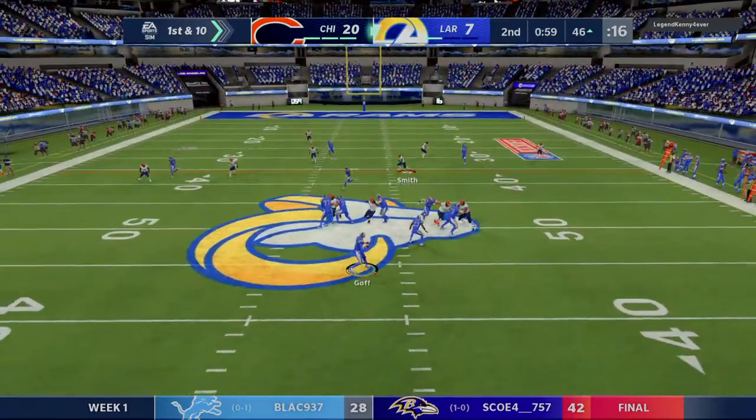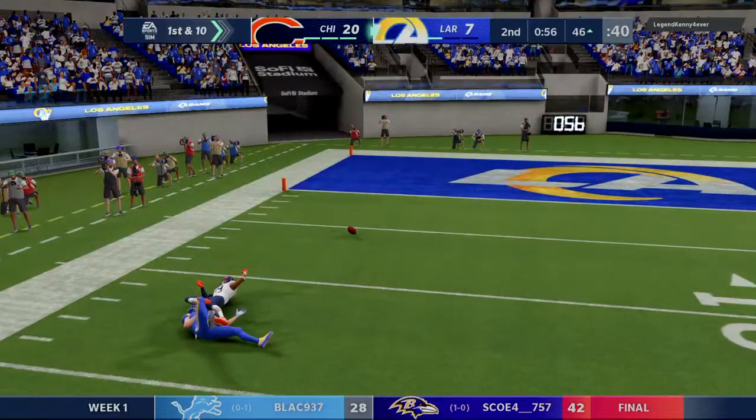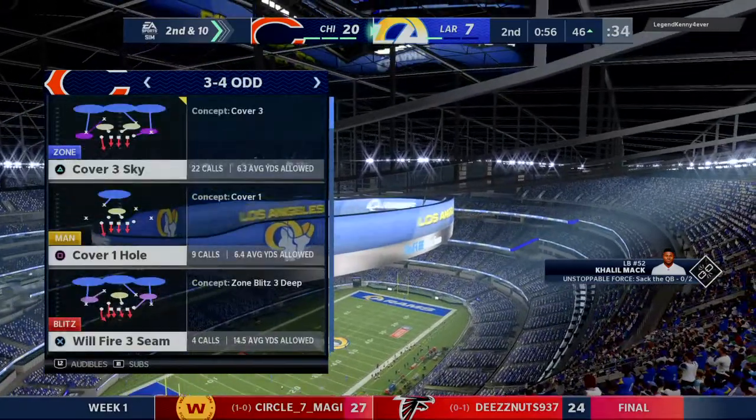Now Goff on first down. Going up top for Kupp. It's going to be knocked away and incomplete. Cooper Kupp was his intended target, but it'll be second down.